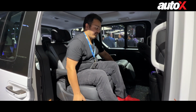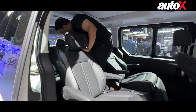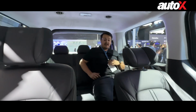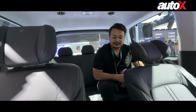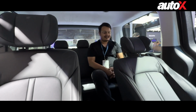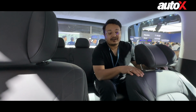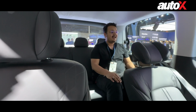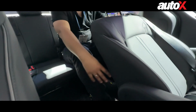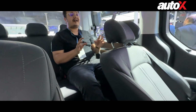But if I take a reasonable amount of space and try to go into the back seat, doing that is not that much of a problem. You see, being almost 2 meters wide, you have a lot of space in the middle to come to the back. And once you're over here, as you can see, the gentleman who was sitting here has decided to recline the seat and get really comfortable. And even in that position, I have lots of knee room on offer. I can sit here comfortably for my highway journeys for hours on end.